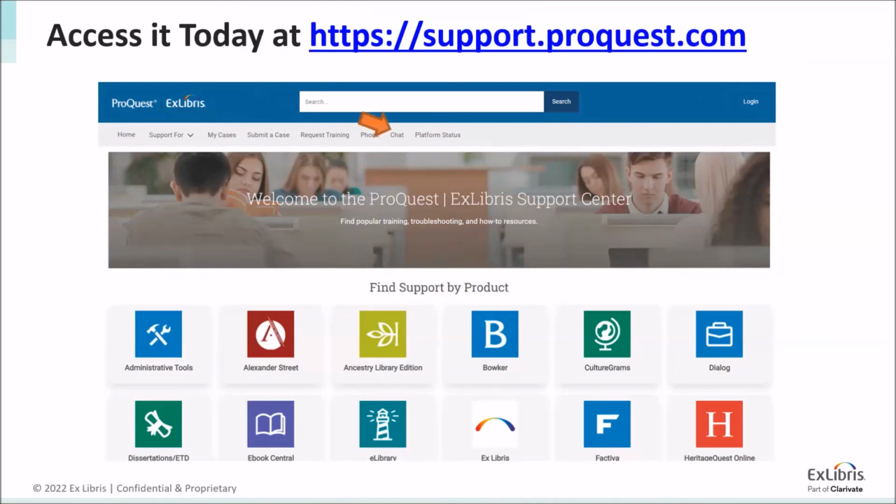And then finally, chat is still available. There are great hours for both EMEA and North America to be able to chat directly with ProQuest or Ex Libris support. So you can still go in there and get some good feedback or direct interaction for items that can be quickly resolved. For content issues, that usually isn't something that can be resolved over chat, but you can certainly chat with them about that and get that started. Most other issues, a lot of times we can get resolved right there in the moment.